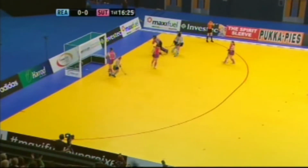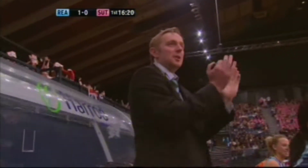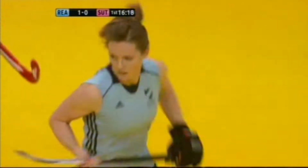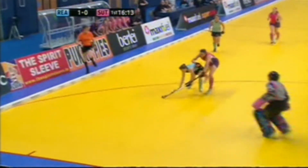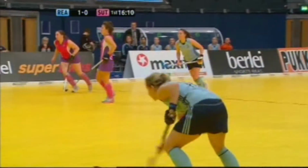Oh, that's a wonderful goal. That's the opening goal scored by Reading, and it's Helen Richardson, the goal scorer. That's brilliant. It's Helen Richardson who started everything. Walsh pumped the ball out from her own D. Helen Richardson dropped it off and carried on the play, and then slides it under the goalkeeper beautifully. Great composure to finish.